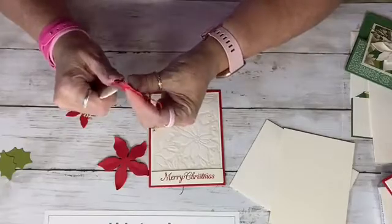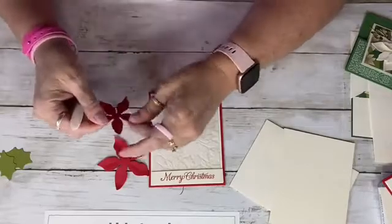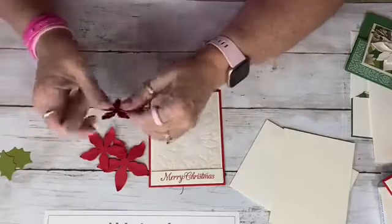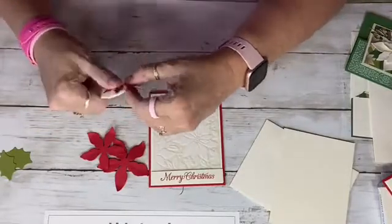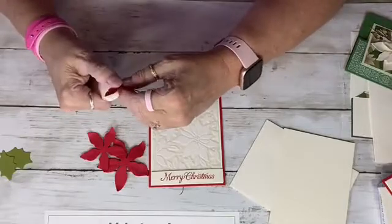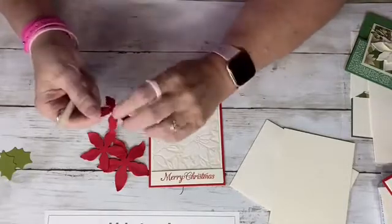I haven't even got a poinsettia yet this year. Pretty soon, it'll be time. It's a definite classic part of Christmas, isn't it?